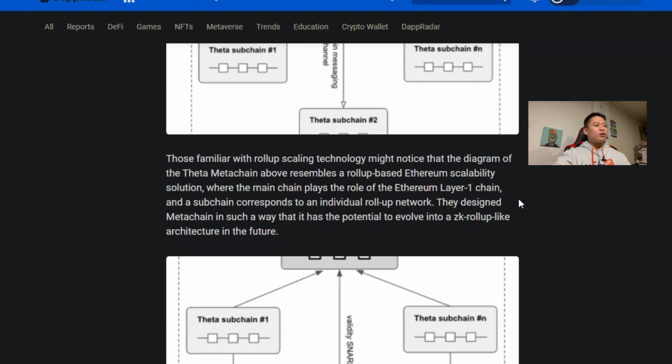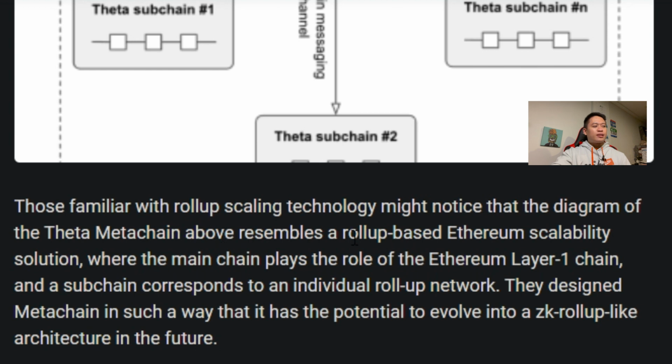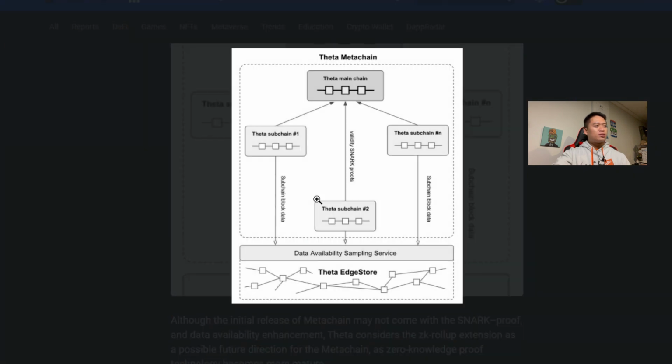Going back to a little bit of the article, those familiar with rollup scaling technology might notice that the diagram of the Theta Metachain above resembles a rollup based Ethereum scalability solution, where the main chain plays the role of Ethereum layer 1 chain and subchain corresponds to an individual rollup network. They designed Metachain in such a way that it has potential to evolve into a ZK rollup-like architecture in the future. I believe this is what they were mentioning.